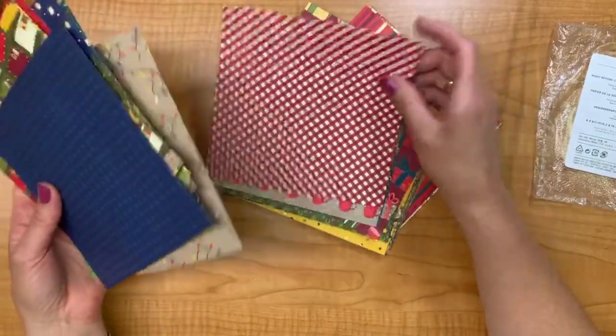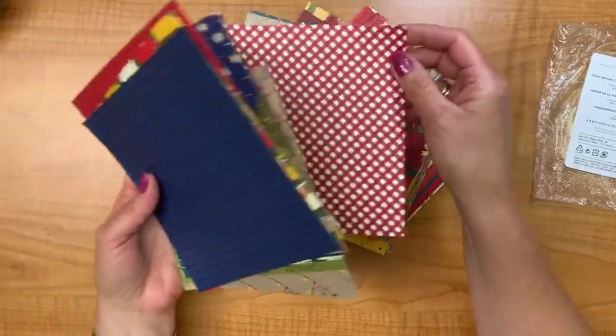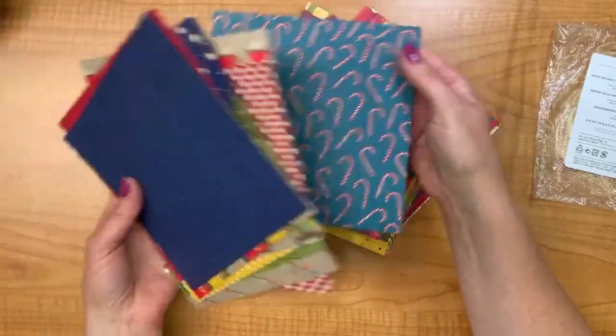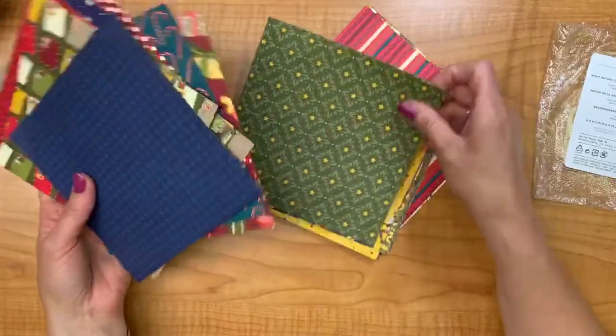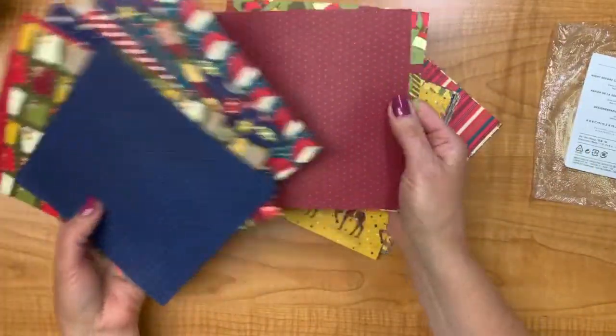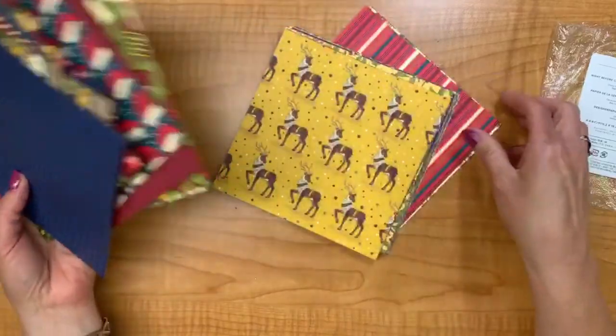We got some Christmas lights, some paper, some hot cocoa and cookies, candy canes, presents. There's all kinds of fun things in here. Baubles. Oh, we got Santa's hats. And I'm just going through them really quickly. So there's those guys with those colors. And I already have some ideas for that guy. And just a couple more things.